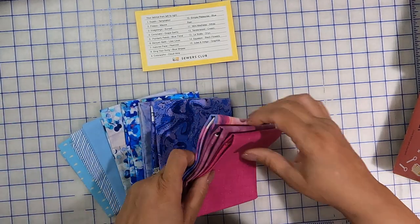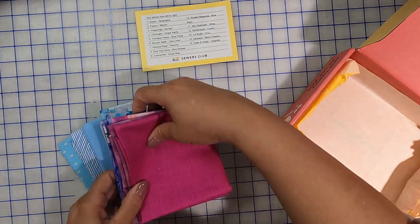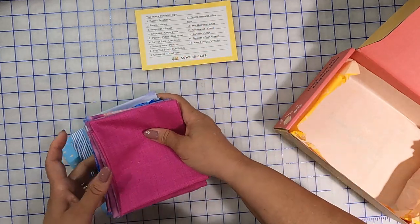But they come in this really cute little box with everything that you need. And I like that they tell you what it is.